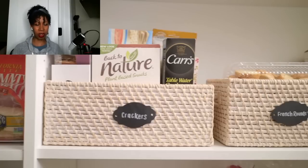And they would stay fresher longer, because after you open the bag, you can't really seal it again very well. So having some more airtight containers, if she's gonna have that many crackers, is probably what I would have done. But they do look cute in the bin, it's just not what I would have done.